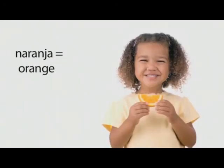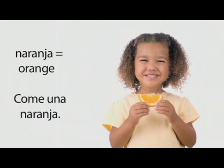And if naranja is the word for orange, how would you say she eats an orange? Come una naranja. Don't forget your indefinite articles, un and una. Come una naranja. Let's try and practice with another ER.